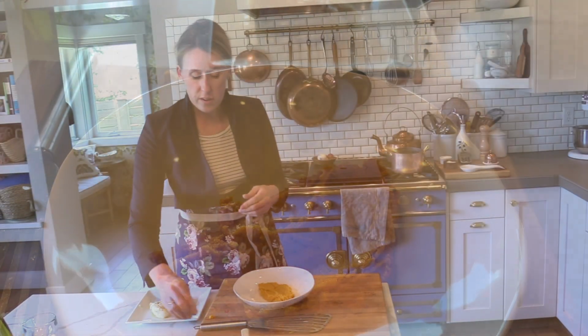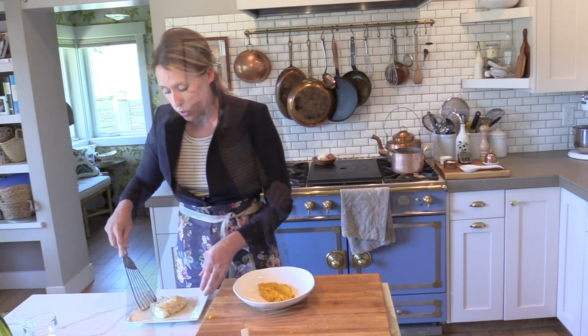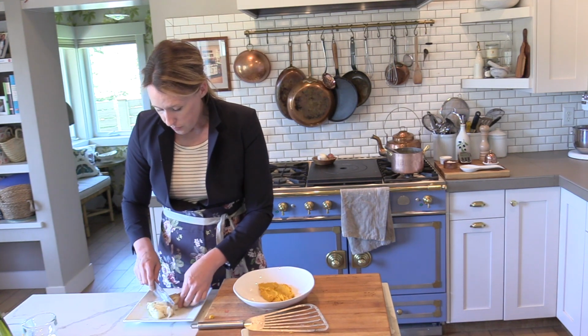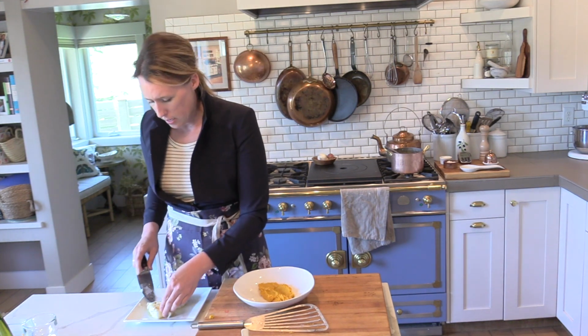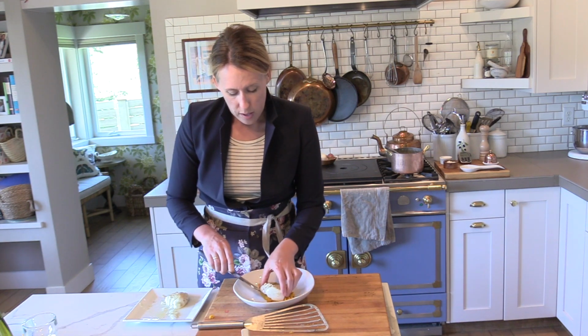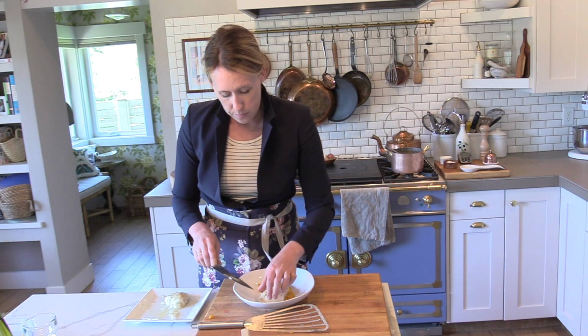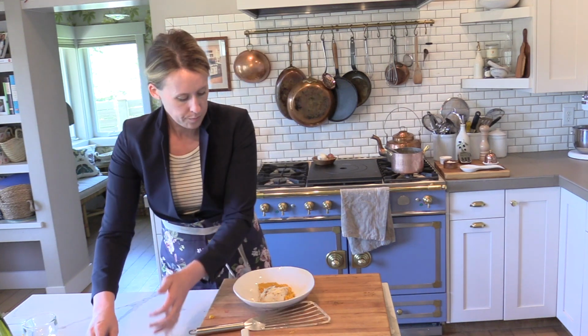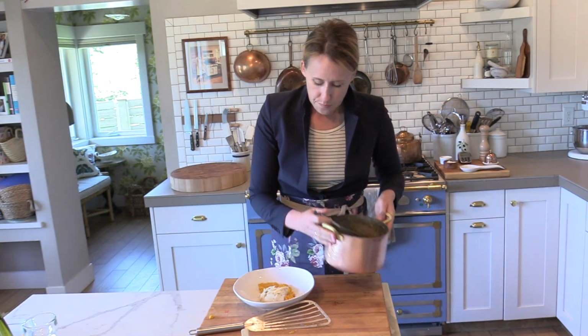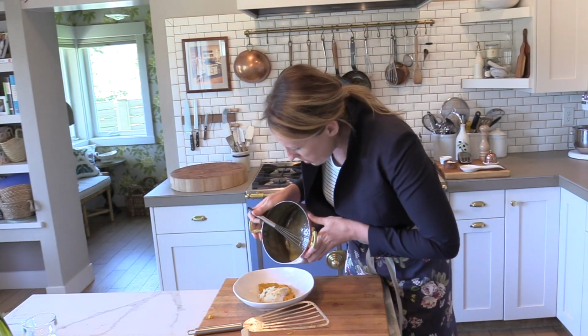Now, this has been really nice for the fish to rest because it continues to cook. So this is actually going to be 2 servings. So we're gonna cut it in half. Oh, it falls apart so nicely. And we're gonna put it right on the end there. Beautiful. You still want the sauce to be warm because it's butter and it will harden. Now, right into that canyon.